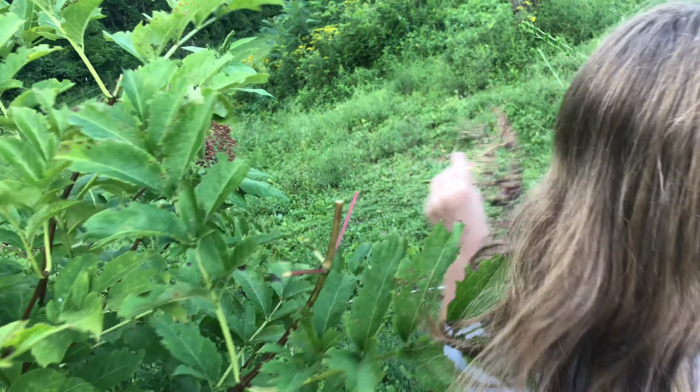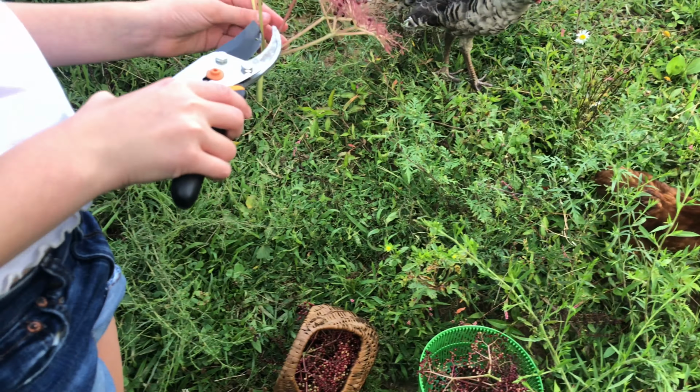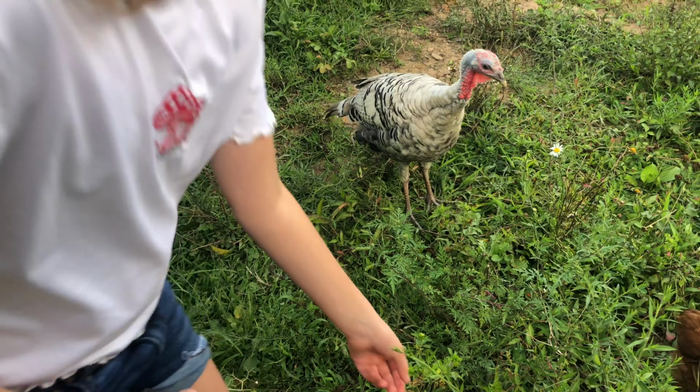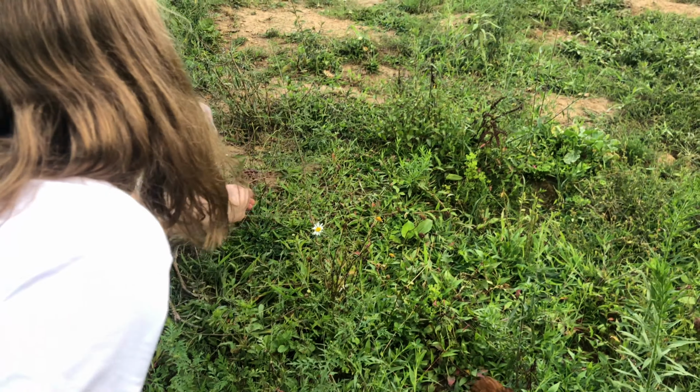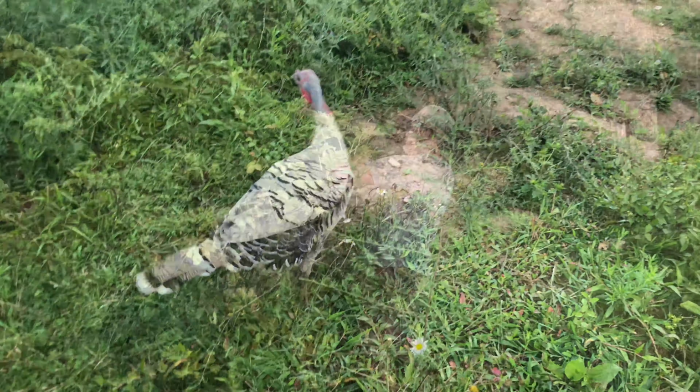I'll feed it to Turkin. Hey. No, don't feed them to the turkey. If the turkey wanted them, they would have came. They are here. Okay, give them one little bit. But I don't want the turkeys getting our elderberries, huh? We'll feed them a little bit, but they don't care about them.